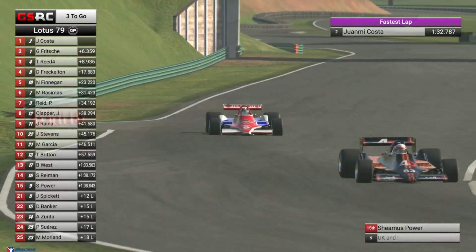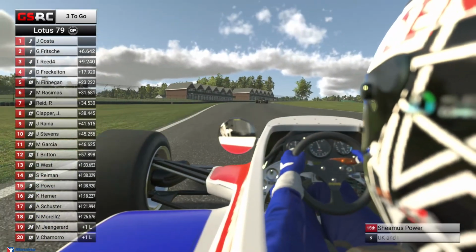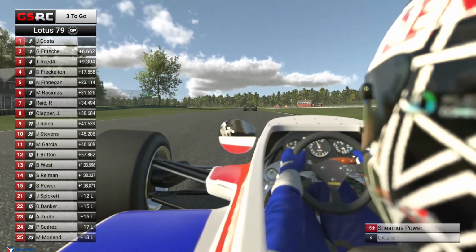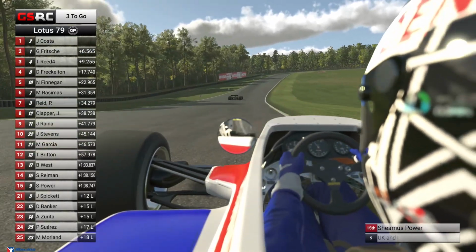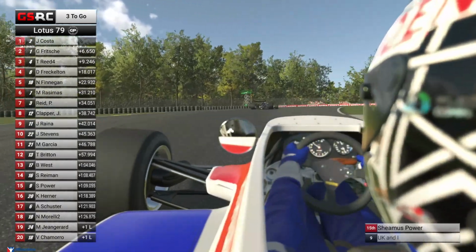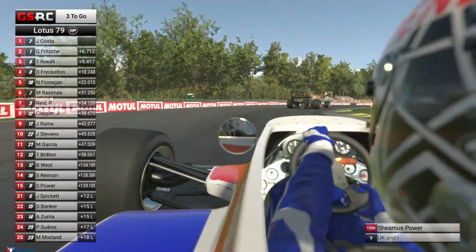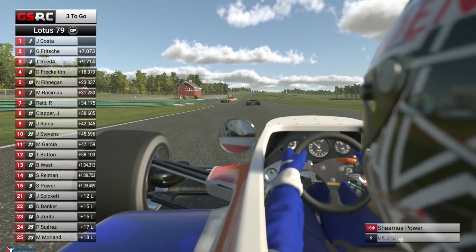So back to Power, who we were watching before. Oh, he is much faster than Ryman. That was 1.5 seconds before. It's down to half a second now. 3 laps to go. Seamus Power definitely on the move. You see Ryman right in front of him. This is going into that tricky oak tree complex. How much does he push it? You see Seamus really sticking in the middle of the track there.